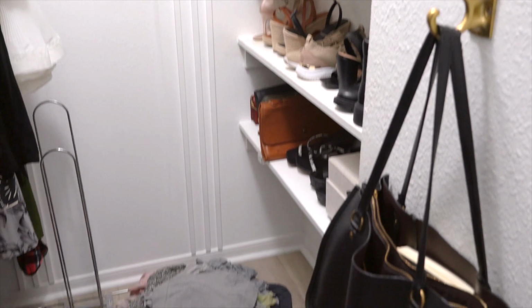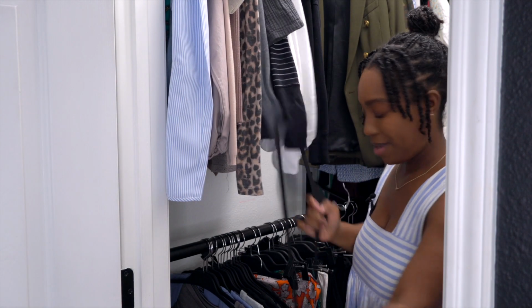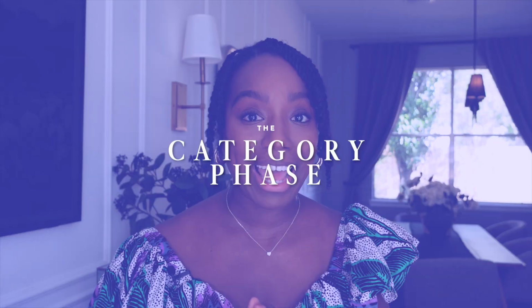So does your closet look like this? It's overwhelmed with clothes, there's no room for anything, and you just don't know what to do. If you're like me, you probably have an overflow of clothes that you barely wear. Better yet, most of the clothes in your closet don't even fit. So in today's video, I'm gonna show you how to declutter your closet efficiently and what I did to get rid of 75% of clothes out of my closet and my drawers. So keep watching. So we're gonna start with the category phase.